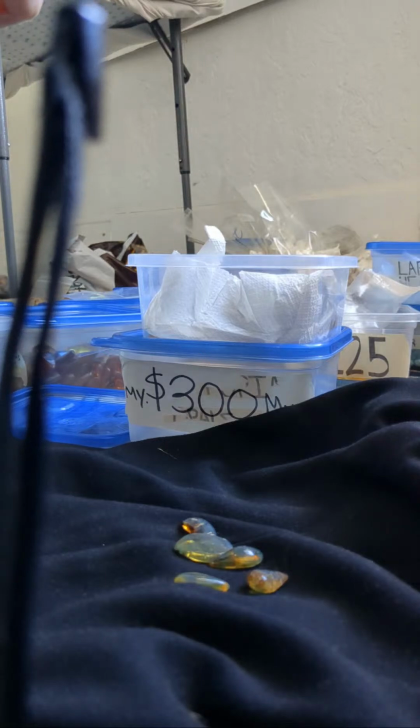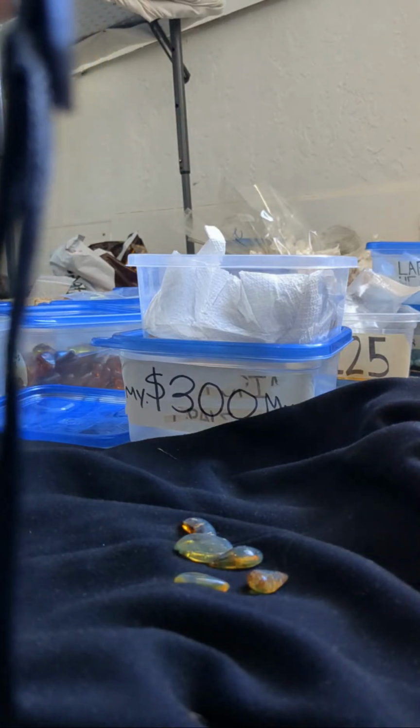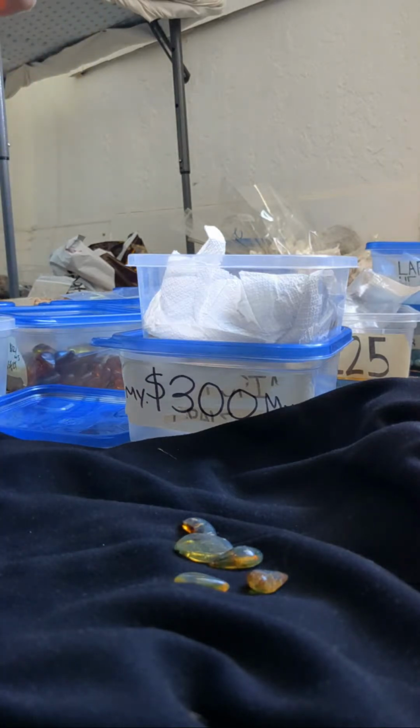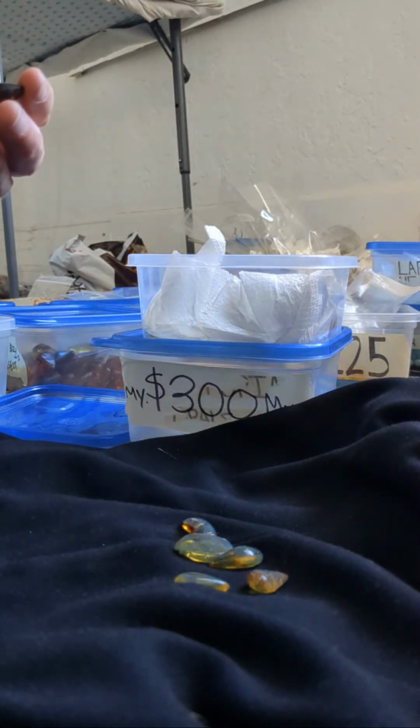But you see those cracks going through the top? Not in the amber, but in the inclusion inside. We see that in dried up leaves. So this one is going to you, Brandon. This one's very good. Nice. That one's going to you. That is in your cart.